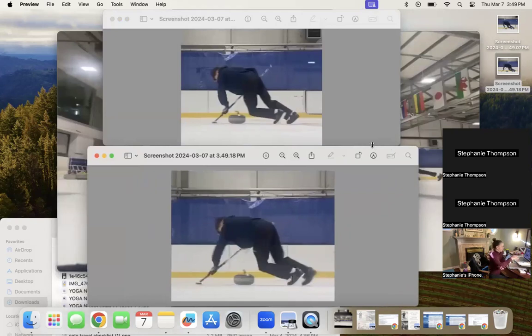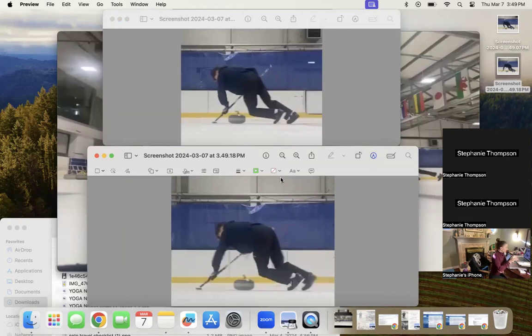Phenomenal. Okay, so kind of what I'm looking at when we're looking at things like biomechanics, which is the physics of movement, is looking at force vectors. So what I'm seeing is this player is pushing their body up. I love that. I'm always talking about it. Perfect. Great example. However, their brush head is missing out on getting underneath their body more.